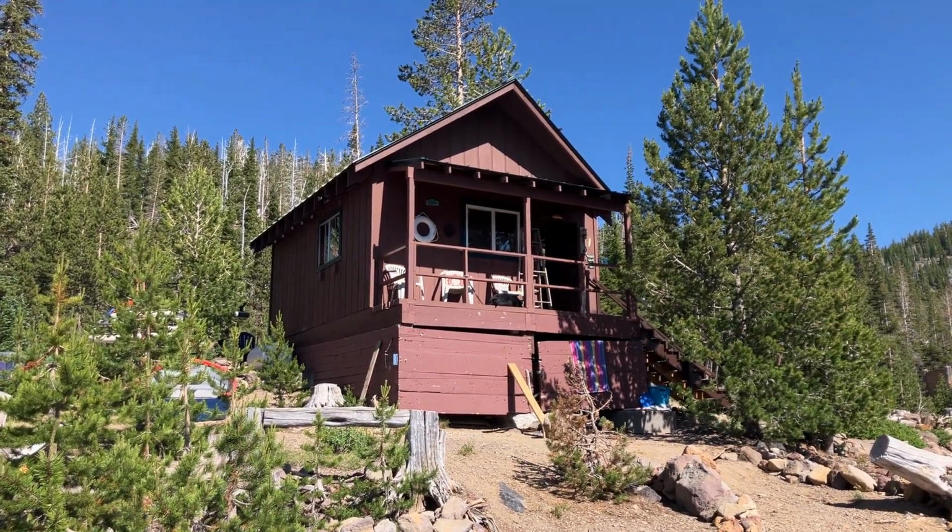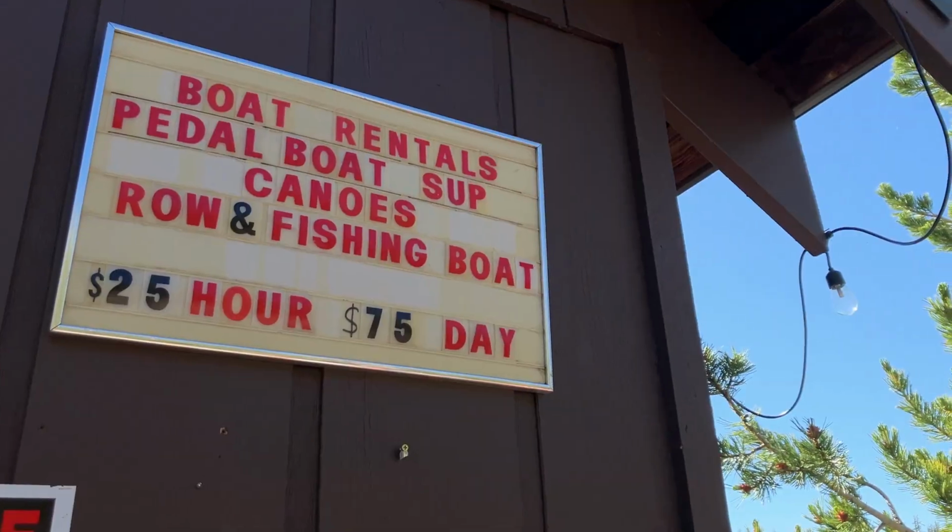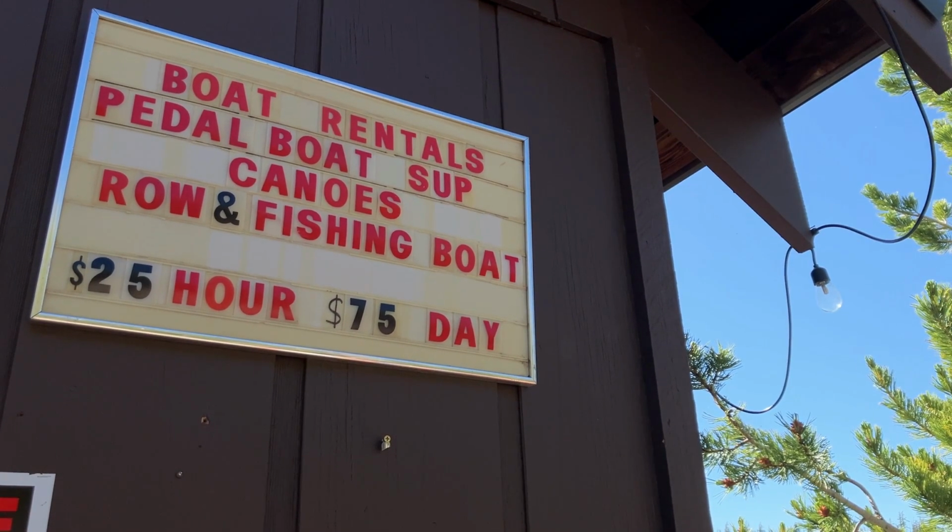In addition to snacks, drinks, and general lake supplies, they also rent out some stand-up paddle boards and small boats if you want to go that route.